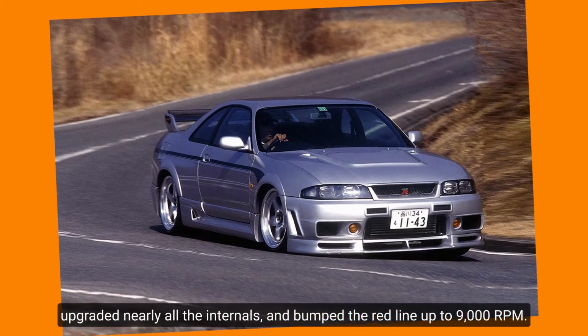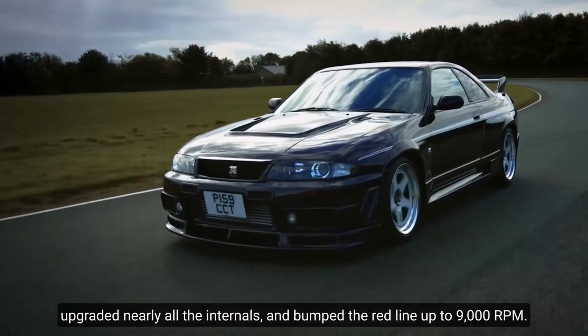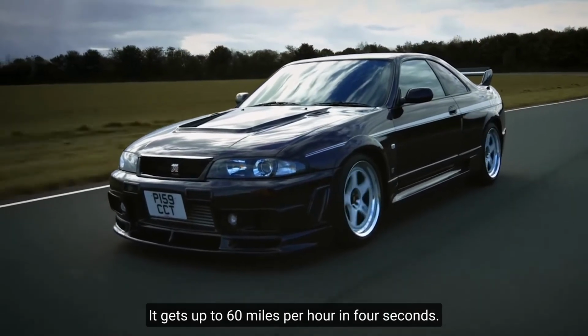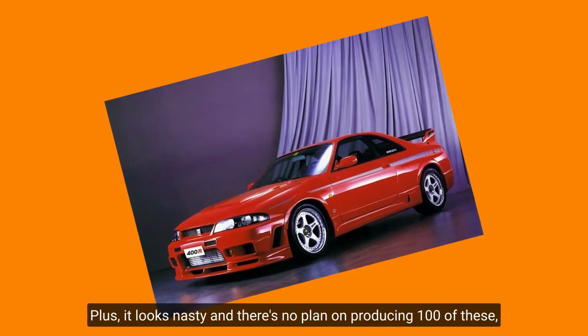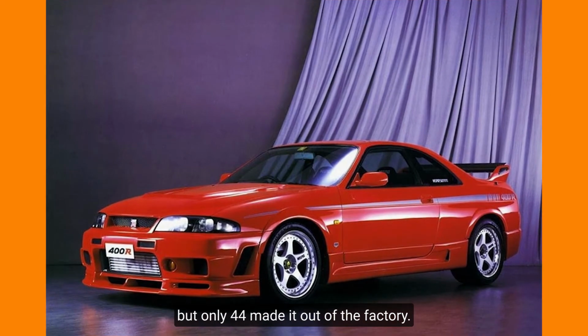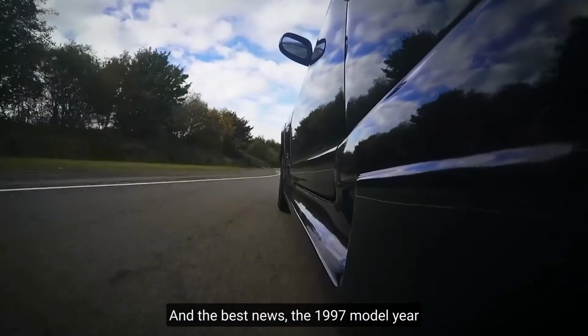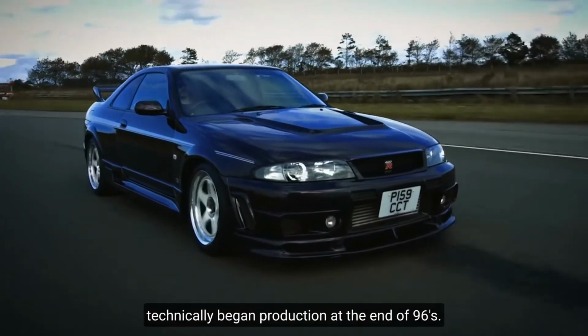26DETT, upgraded nearly all the internals, and bumped the redline up to 9,000 RPM. The thing makes 400 horsepower, hence the name, and it gets to 60 miles per hour in 4 seconds. Plus, it looks nasty. There was a plan on producing 100 of these, but only 44 made it out of the factory. And the best news is the 1997 model year technically began production at the end of 96.